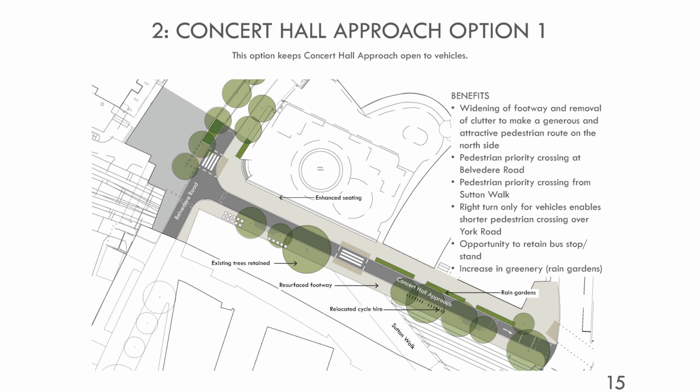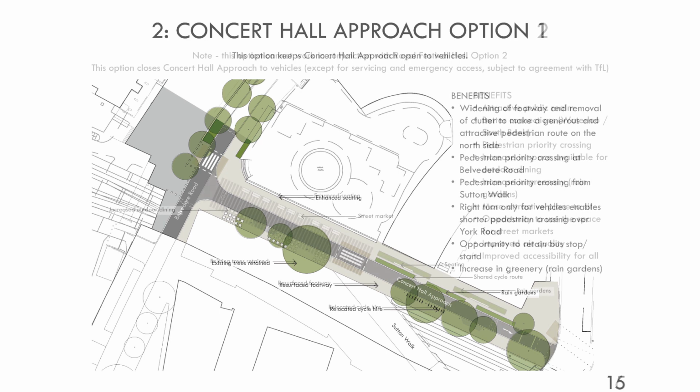A right turn only for vehicles enables a shorter pedestrian crossing over York Road. Within this option, the number 77 bus stop can be retained, although if the service was to be rerouted, more pavement space could potentially be created.